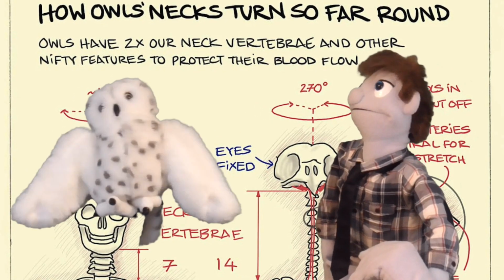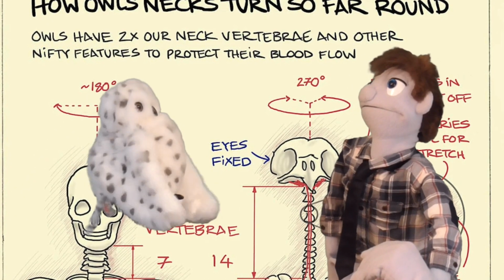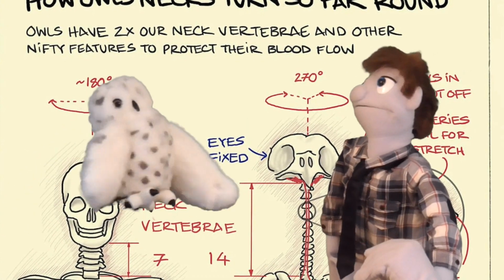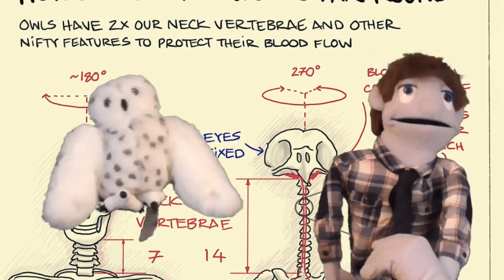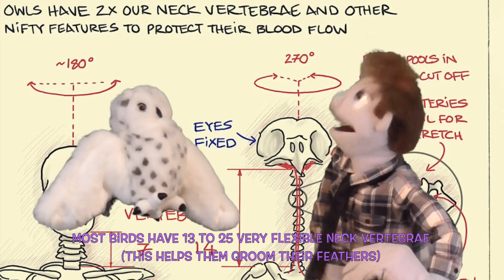That humans have, which leaves us with an extra flexible neck, an extra twisty neck. That's one way we're able to twist our necks like that. Wow, did I hear you correctly? Twice the number of vertebrae that humans have?